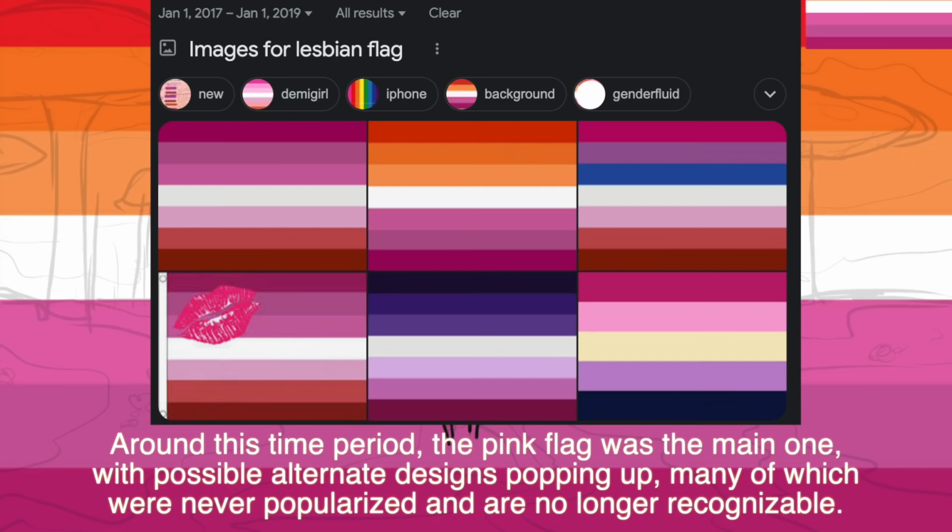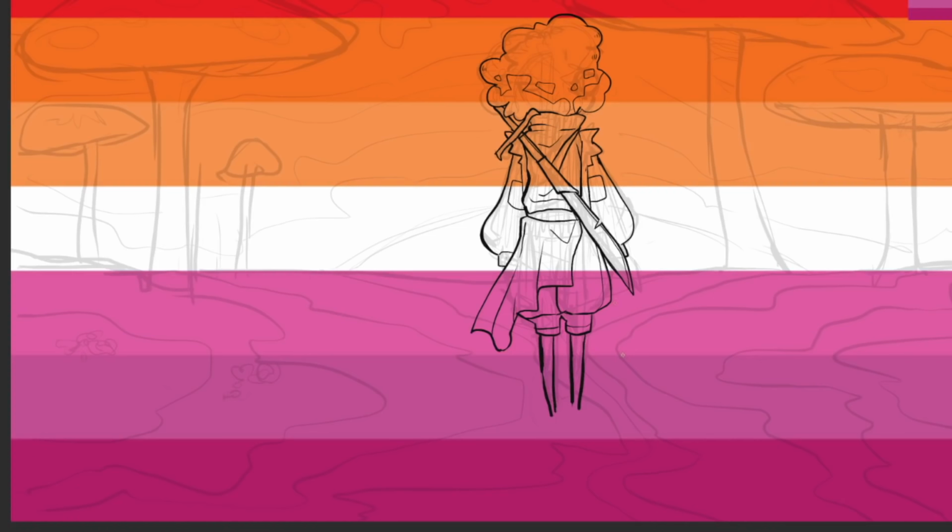But yeah, I sensed tension about the flag and which one was the right one to use and what it could be replaced by even back when I made this original video, and that tension still exists. I actually already found someone saying that the sunset flag is now too close to the lipstick lesbian flag and that we need to change it to a different one.